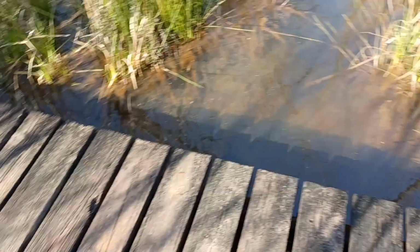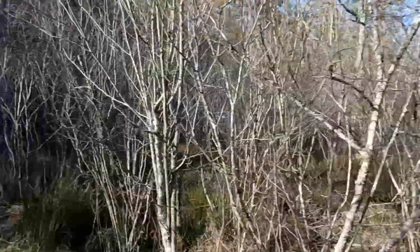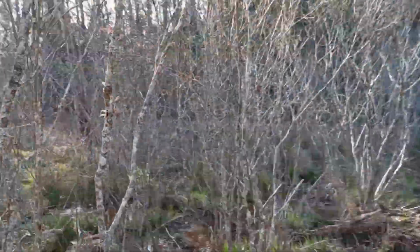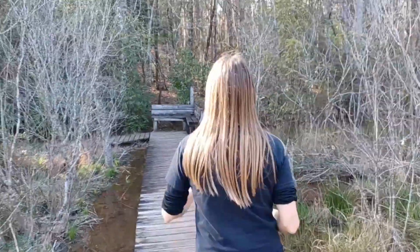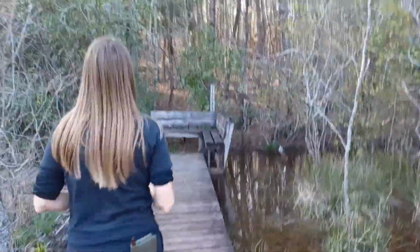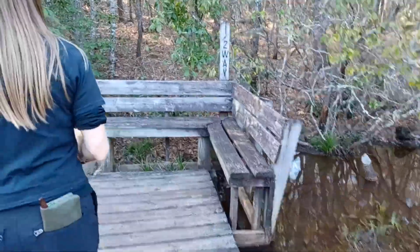Coming out of the swampy area. I'm sure this is packed with deer at night coming down to get their liquid, snack on some bark. Yep, here's the halfway point. They got a little bench set up. Tell that the water is taking its toll on it a little bit here. There's our quick turn again.